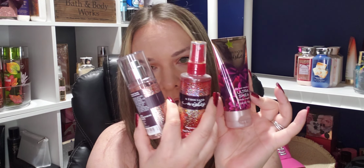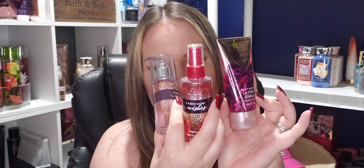Okay, so the first travel set we have is the Thousand Wishes. And this is the old packaging. That's the body cream and the spray. Okay, also I have the newest packaging for it too. So I technically have, in the travel size, two of the mists and one of the body creams for 1,000 Wishes.